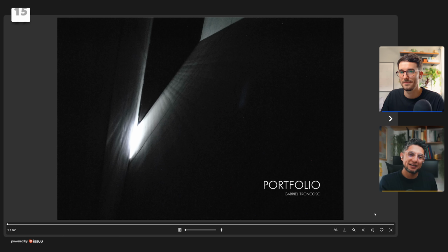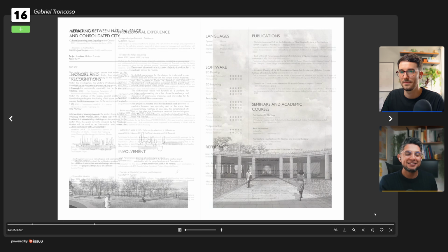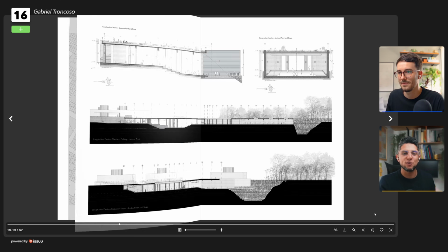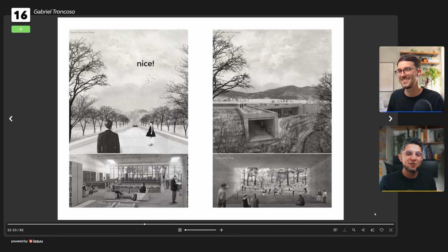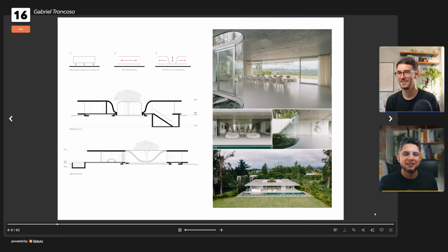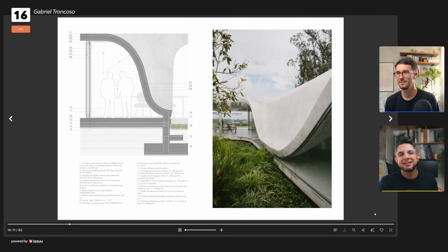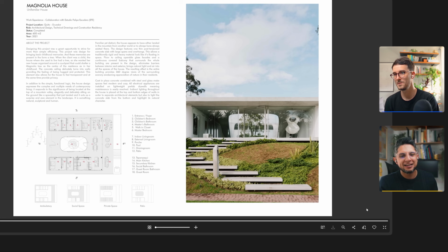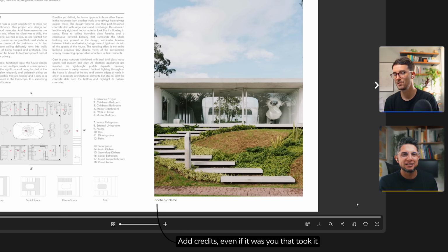Taking a look at Gabriel Troncoso's portfolio, he's got some incredible collage skills. I mean, they're just out of this world. Although all throughout the portfolio, they're absolutely amazing. Maybe at first I thought these were renderings, but then reading more about the project, you see that it's completed. So I'm assuming they're photos. Yeah, I think they are. Yeah, in that case, it's always important to add the credits to the photos.